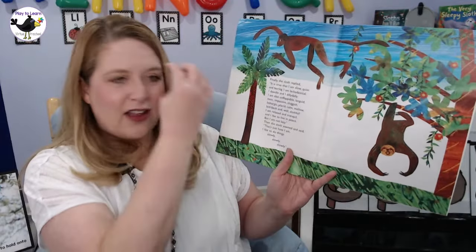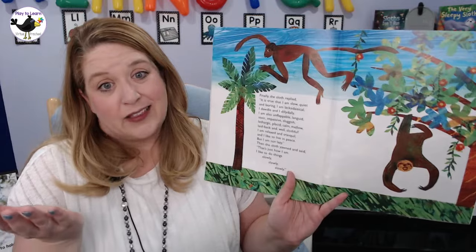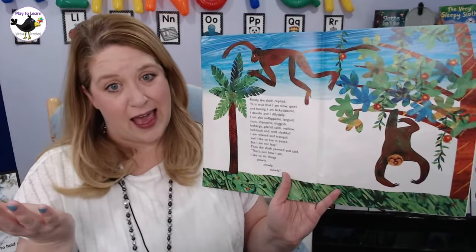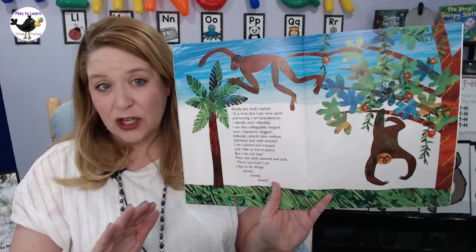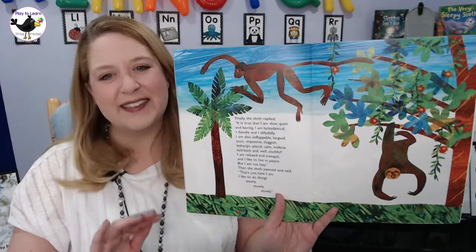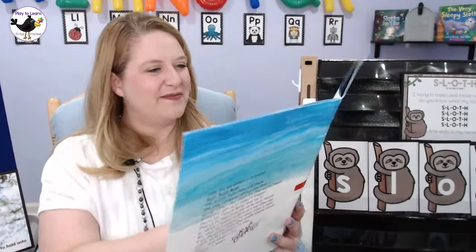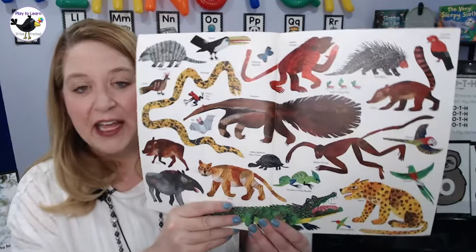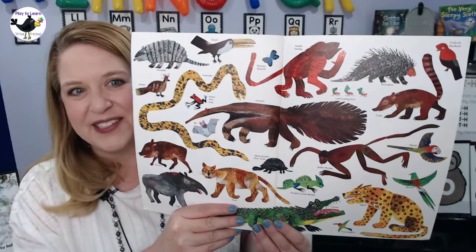Then the sloth yawned and said, "That's just how I am. I like to do things slowly, slowly, slowly." The end. Here are some of the other animals that live in the rainforest with the sloth.